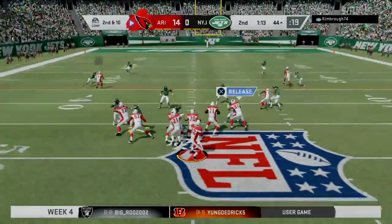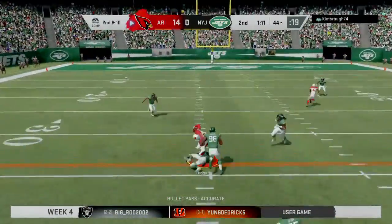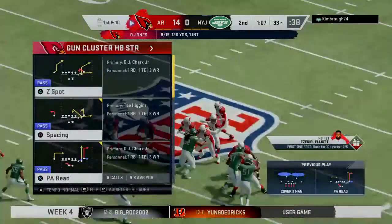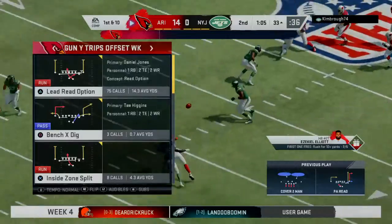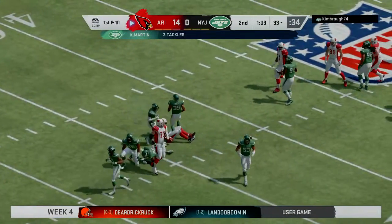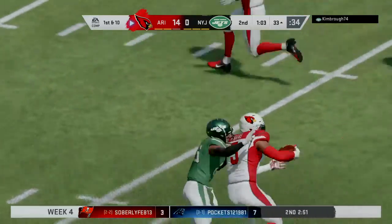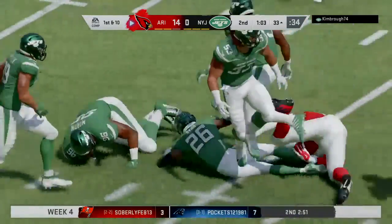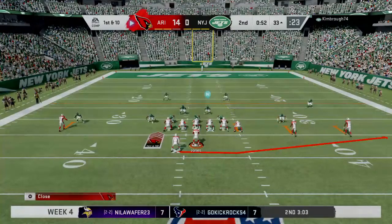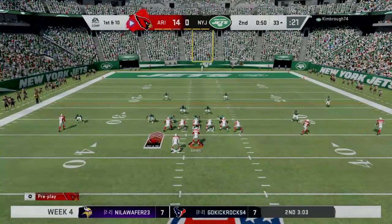Jones now, off play action. He's got Higgins over the middle. And that's going to be another first down as the tackle is made at the Jets' 33. I think it all came together there. In-breaking route, drove it with excellent pace. Money throw right there to move the sticks. Jones now 9 of 15 throwing the ball, 60%, and it's 1st and 10.